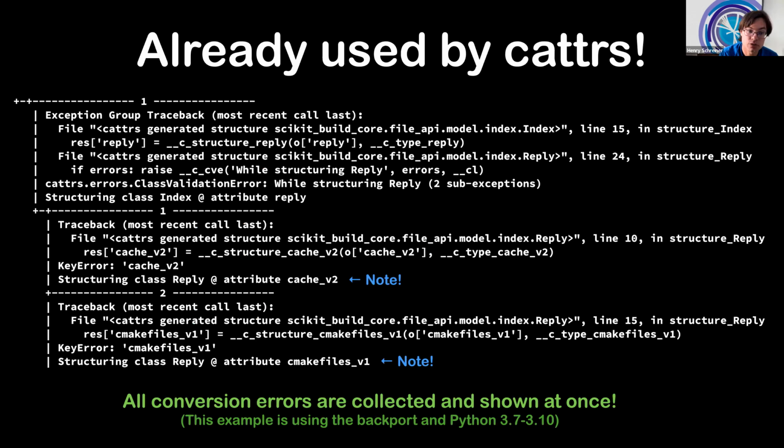And when you are trying to structure or unstructure your code, it will show all of the errors at once. So in this case, I was trying to load something from JSON. It had an index, but it was missing. I misnamed the cache v2 and the files v1, and I see both of the errors at the same time. I don't have to run it, fix one error, run it again, fix the next error. They're all collected and shown at once. I think this will be really transformational for certain types of problems.